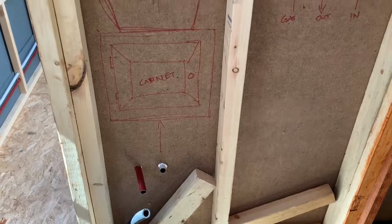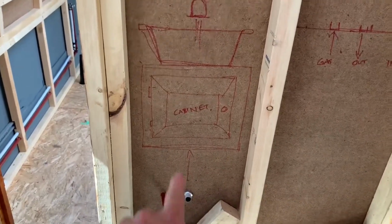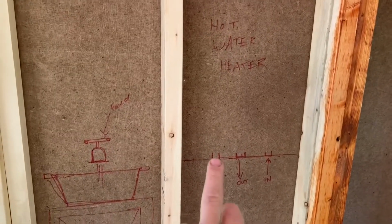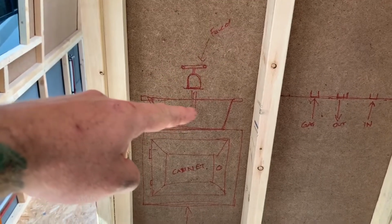Day 45, don't you know that the time has arrived? I'm just drawing on the inside of the wall here to try to map out what's going to happen. So water coming in, where it needs to branch off to go into the on-demand water heater, where the gas line needs to go, faucet, vessel for the water, etc., etc.